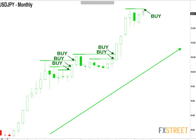Now, as we see here, just this past month, guess what? On a monthly time frame, the dollar yen generated another buy scenario. So it traded above the previous high that was created in November of 2014. So on a monthly time frame, using this technique, you should be long the dollar yen.